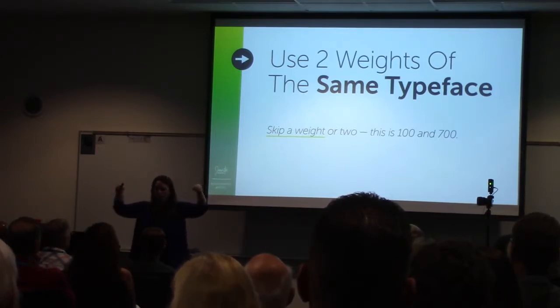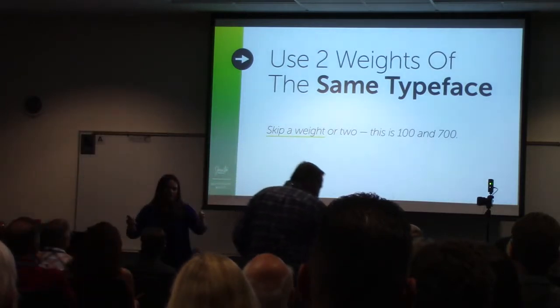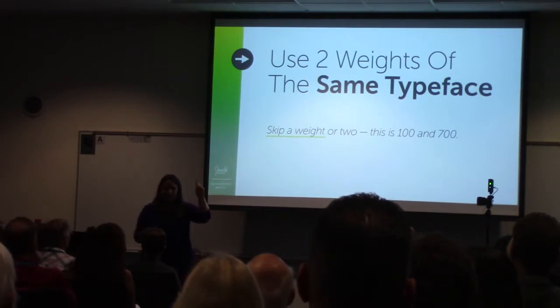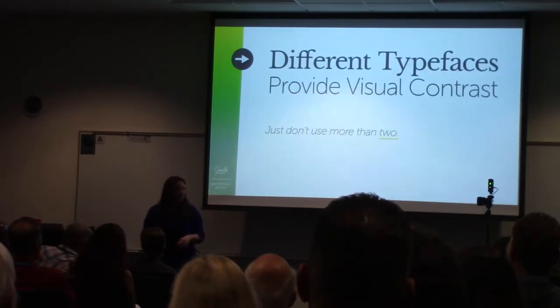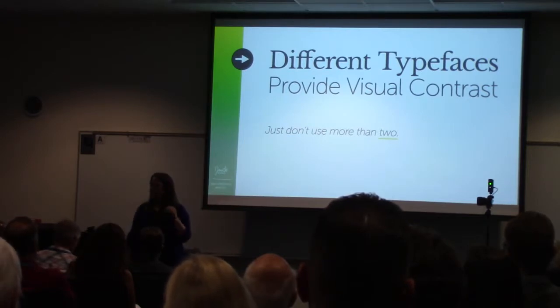By using 100 and 700, I have a really high level of contrast between my body copy and my bold, or my body copy and my headlines. So one typeface family, but two different weights that have high contrast, is a really simple way to look like a pro. If you're going to use two different fonts, two different typefaces, then you want to use two different styles, right? Look for contrast between the two.